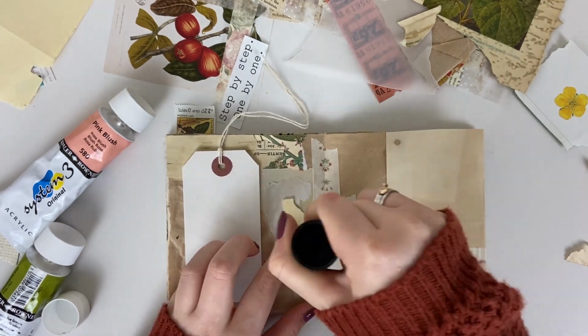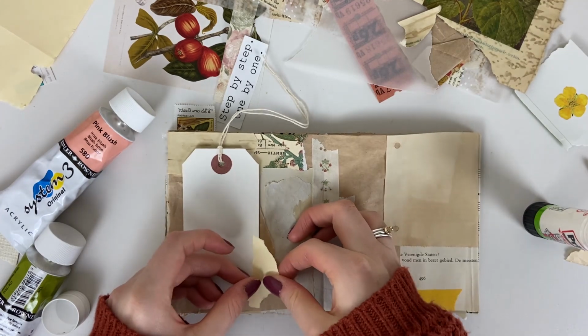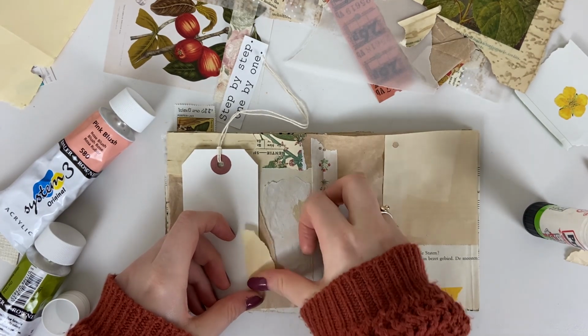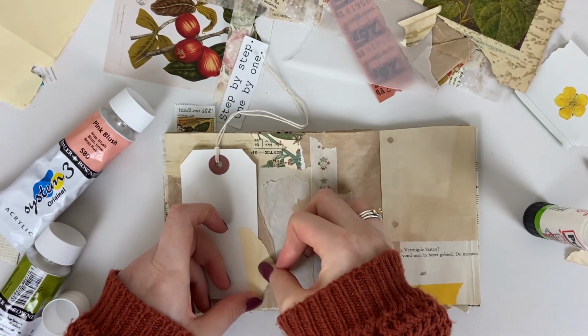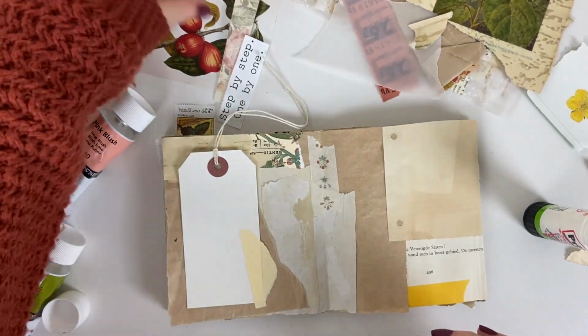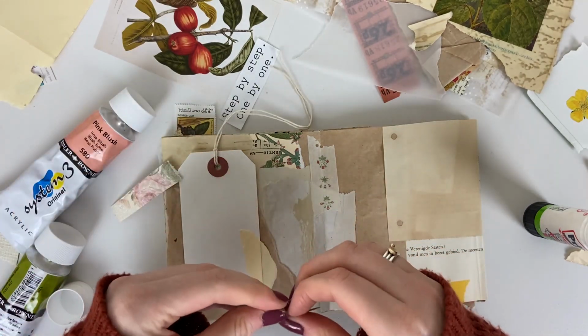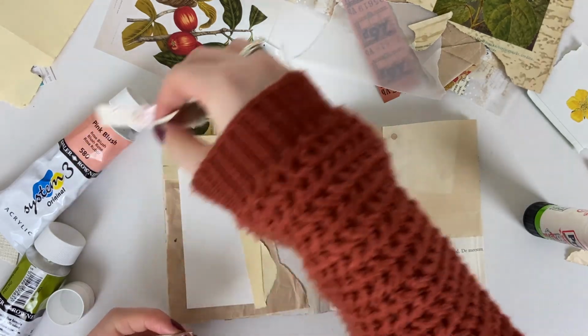So I'll show you what I mean. Rather than just having the collage like on the tag, I'm going to overlap it slightly and kind of bring it onto the page a little bit with each element that I use. I'm just going to use a variety of different papers. So I think this is like a bit of wallpaper that I've got.